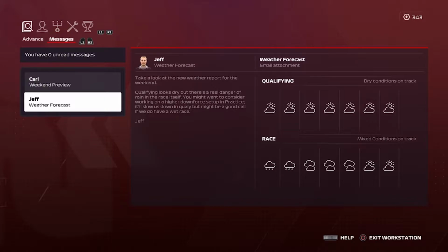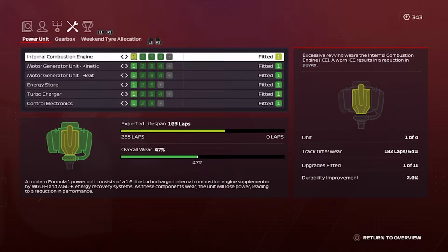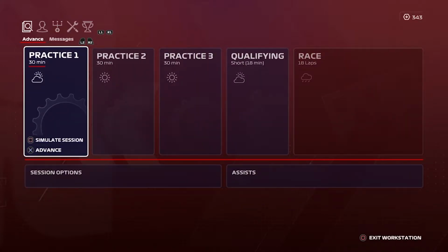Okay, so looking at the weather forecast, it looks like the beginning of the race is going to be wet. Yeah, that is going to be interesting race-wise. So we've still got the original engine parts fitted, because obviously we're going into practice, but I do need to remember to put a new engine in for the race, as I was supposed to do last weekend, which somehow didn't hinder us that much, but who knows. Okay, let's go to FP1.